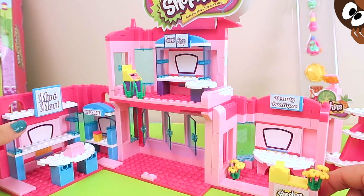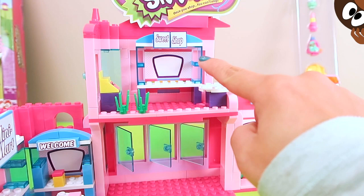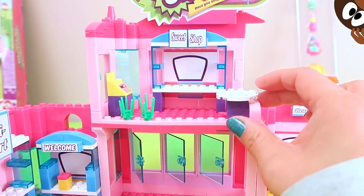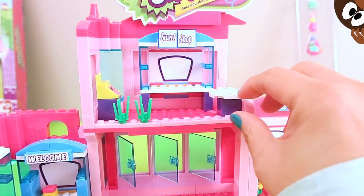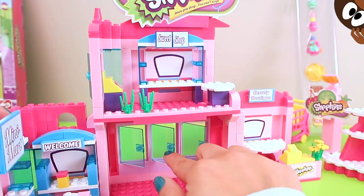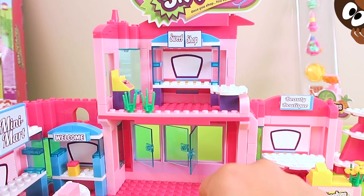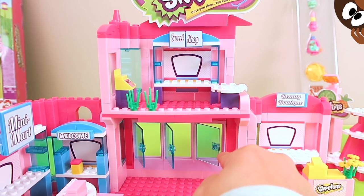Right there. And what else we have here is this awesome sweet shop on the second floor. You see that? It also has a cute little cash register and a glass window where you can put things on display, and a cute little table and a couple of plants just to brighten up the room. Very nice. And right below the sweet shop is this cute little room that just has 3 windows in it. What's really awesome is they actually open up. Check it out. So Shopkins can come in and out from those windows if they wanted to. It'd be silly, but hey, why not?